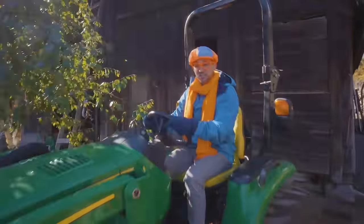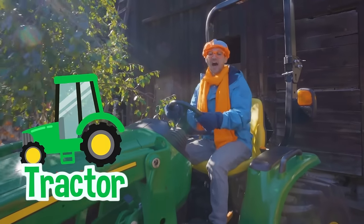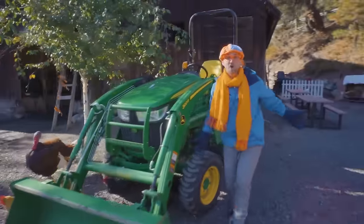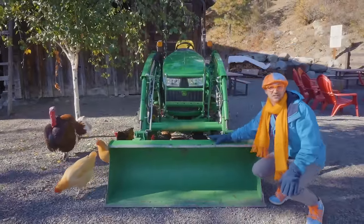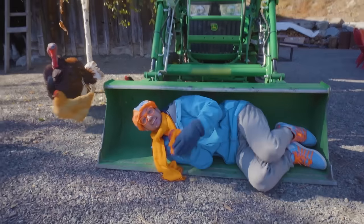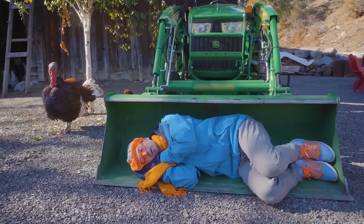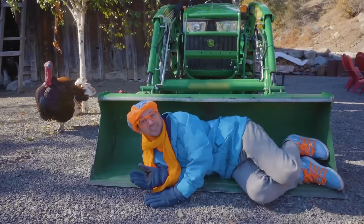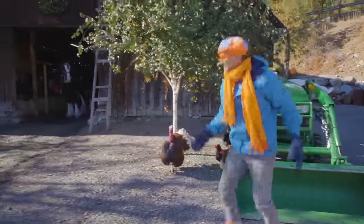Whoa! Check it out. I'm on a green and yellow tractor. I love tractors because they allow you to do so much work on the farm. This tractor has a giant bucket. I could even lay inside and take a nap. Wait, no time for napping. We have so much more to explore at the farm.